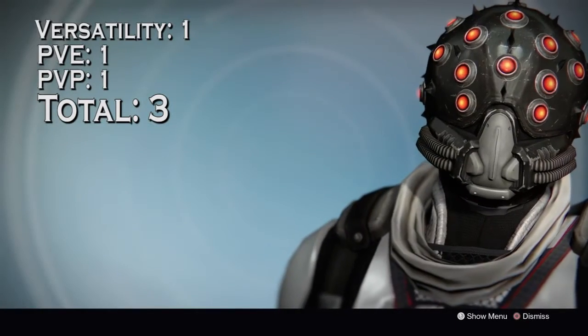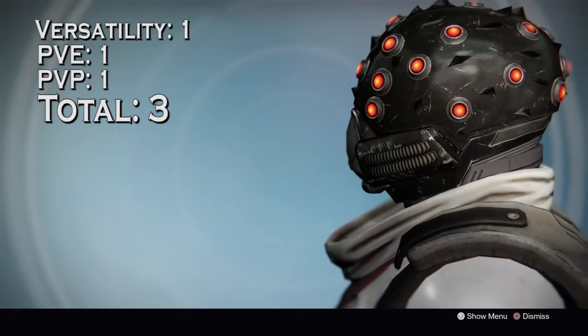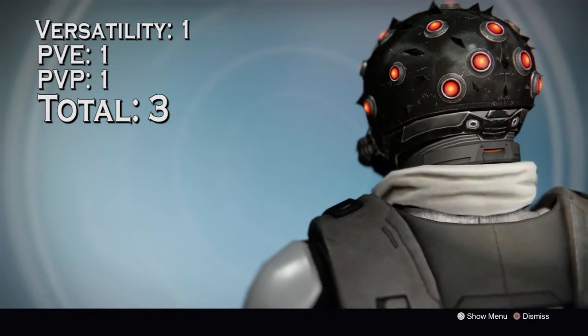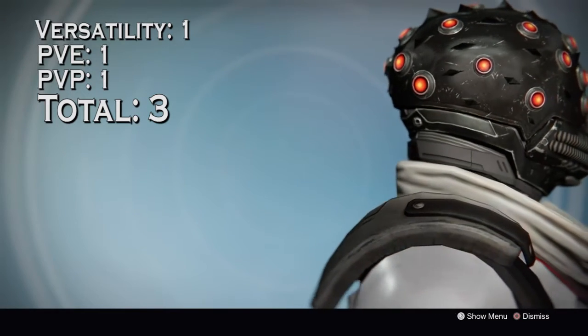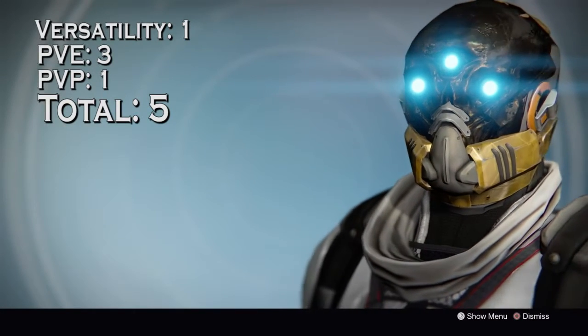Starting things off at number 18, we've got the ATS-8 Arachnid. It is a completely forgettable helmet. Nobody in their right mind would ever put this on. The benefit of this is so useless. It's only for the Golden Gun. It helps you zoom more with the gold. You don't need this at all. If you get it, go ahead and keep it just for reasons and move on to number 17, which is a surprise.